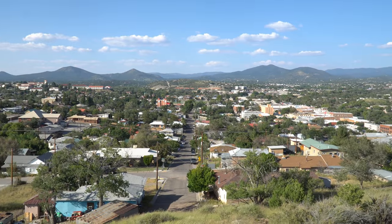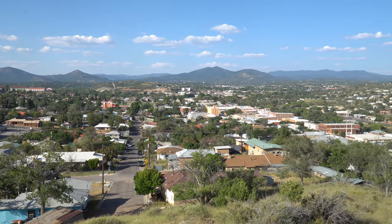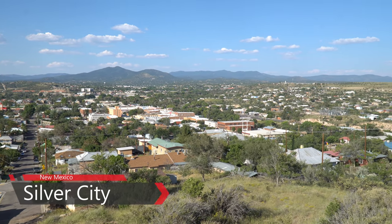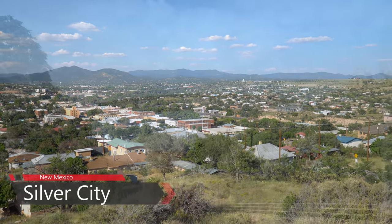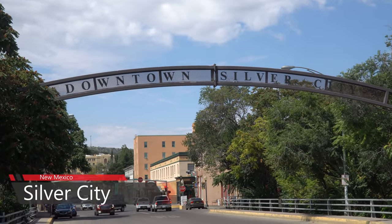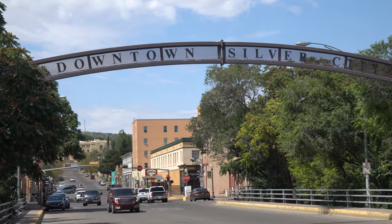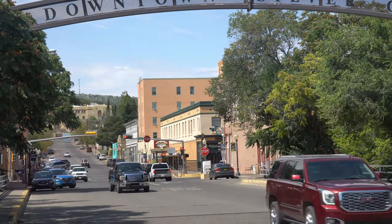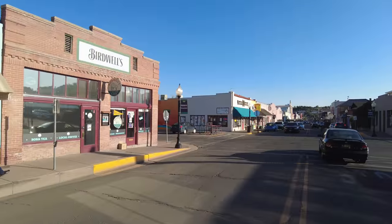At an elevation of nearly 6,000 feet, only 3 miles from the Continental Divide, Silver City's climate is much cooler than most of surrounding southwestern New Mexico. The area was known for its copper veins during the time of the Spaniards, but discovery of silver ore deposits brought American prospectors to the area in 1870.